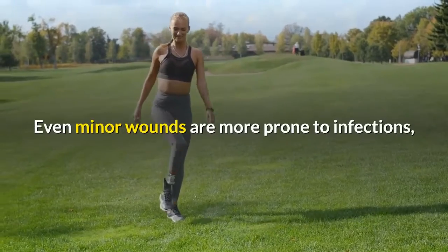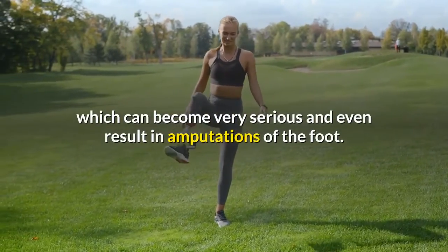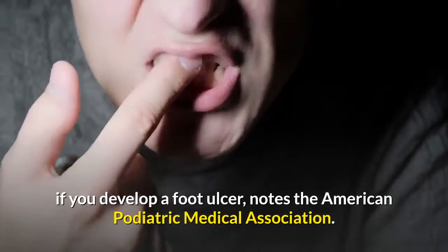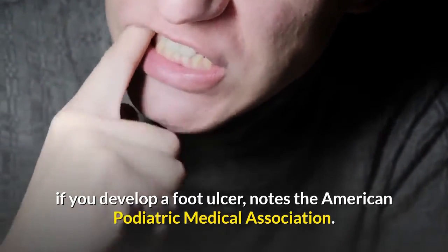Even minor wounds are more prone to infections, which can become very serious and even result in amputations of the foot. You may notice drainage seeping onto your socks or an unpleasant smell if you develop a foot ulcer, notes the American Podiatric Medical Association.